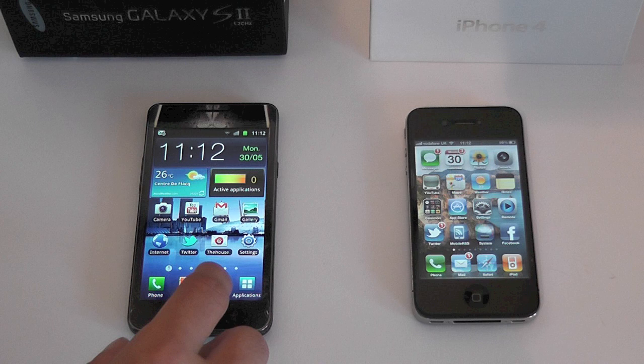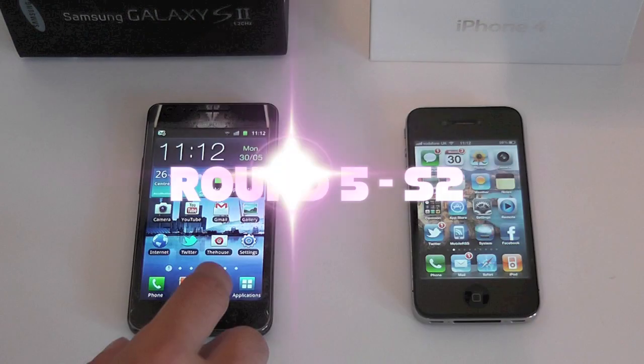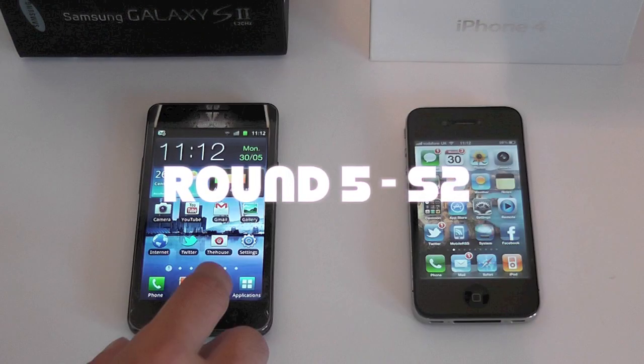So let's go into something like the camera. And again we could see that the camera came up quicker on the Samsung Galaxy S2 than it did on the iPhone 4. And I think we're going to obviously see this quite a lot in most of the general day-to-day running of the operating system because of the superior technical specifications of the Samsung Galaxy S2. And I don't really think we need to spend too much time realising that the Samsung Galaxy S2 really does outperform the iPhone 4. So again, in this round it's going to be another point to the S2.